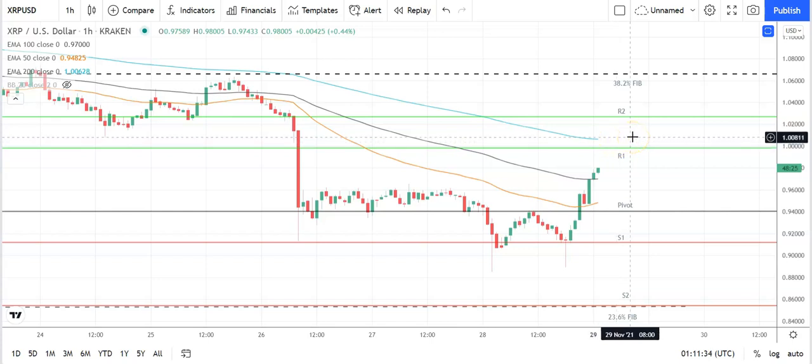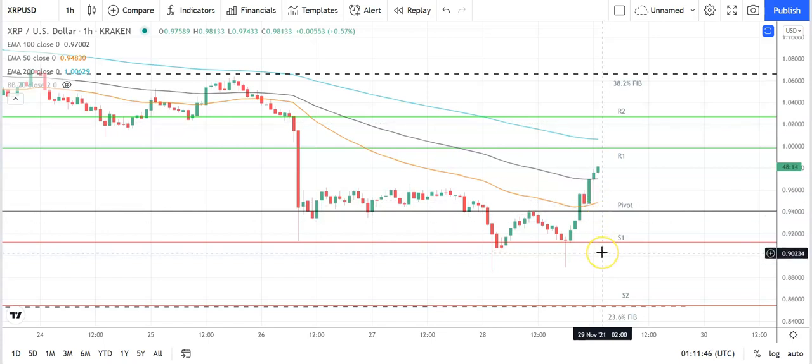In the event of a breakout, should see Ripple's XRP target 38.2% fib at 1.0659 before any pullback. Second major resistance level sits at 1.0274. Fall through the pivot will bring the first major support level at 0.9120 into play.